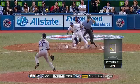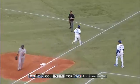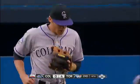Meiser Asturias bounces the ball in front of home plate. Rutledge makes a quick throw. Another good inning for Jeff Francis. Blue Jays have a 4-0 lead.